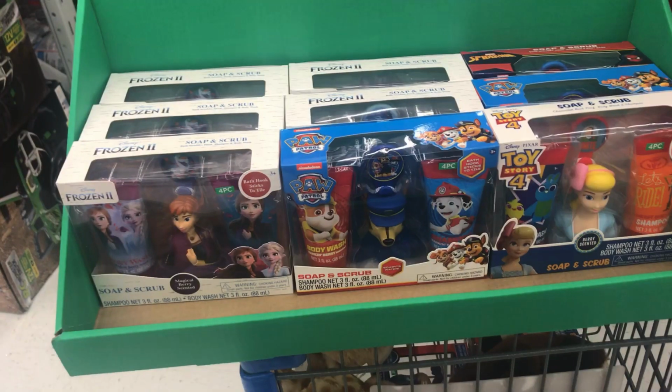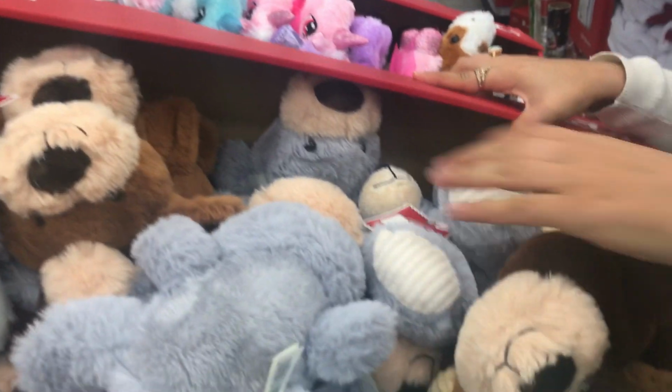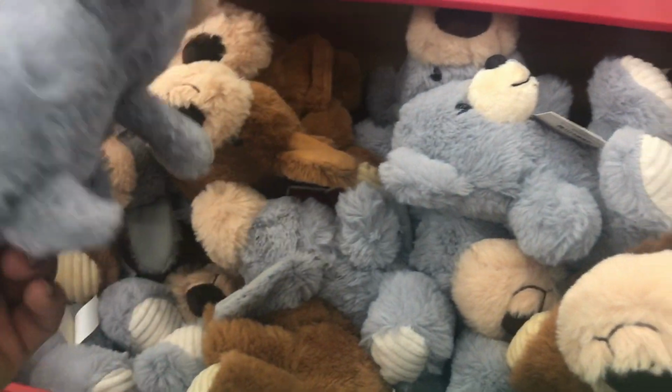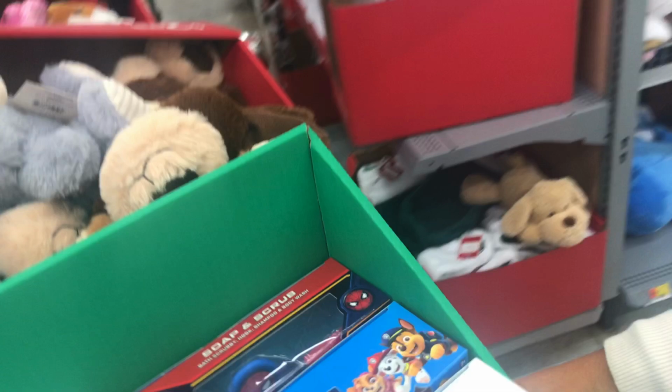Check out these gifts right here, for kids. Only $2.47 each. Cheap. How much do these come out to? They come out to $1.75. Yeah, that's good. I like the pink ones though. Well, they're all good.